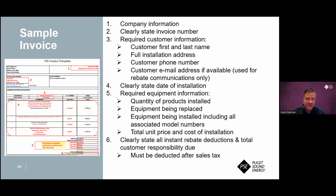I won't go into too much detail, but: company information, clearly state the invoice number, required customer information, first and last name, full installation address, customer phone number, and email address if available. Clearly state the date of install. This is very, very important. We need to know when it was installed. Required equipment information: quality of products installed, quantity of products installed, equipment being replaced, equipment being installed, including all associated model numbers, and the total unit price and cost of installation.